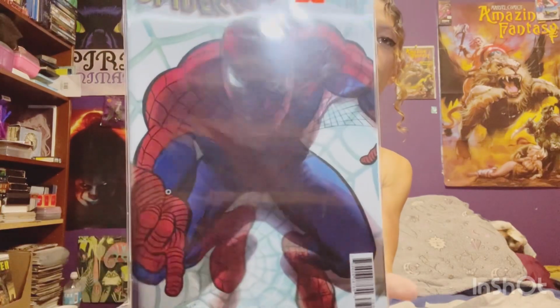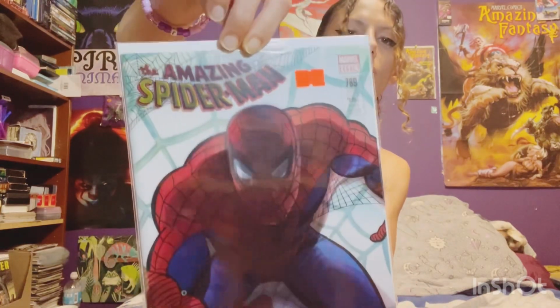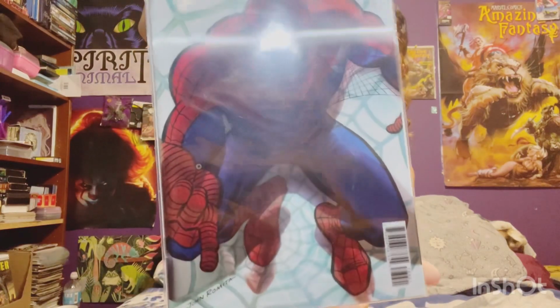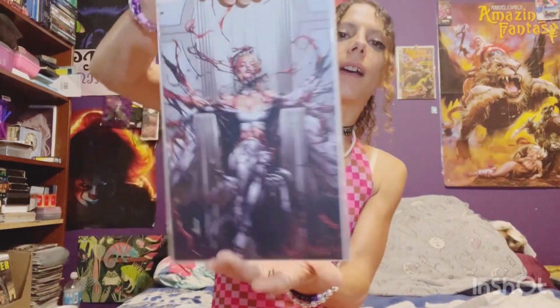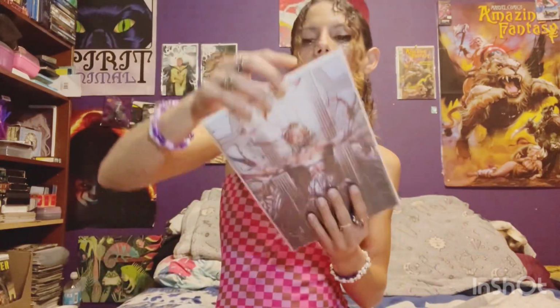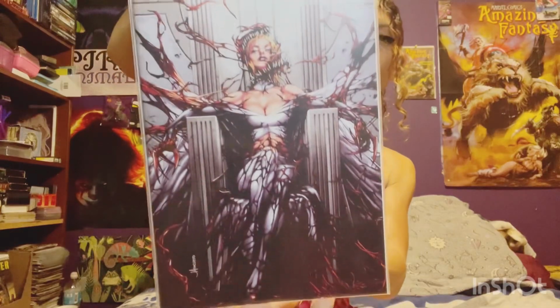The Amazing Spider-Man, and this one is lenticular and was also an awesome find because it's hard to find Spider-Man, like gimmicks in general, but it's a newer gimmick. And it just looks so cool. So that was awesome.